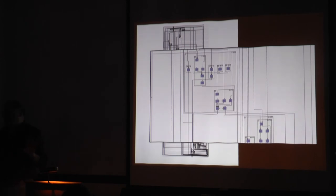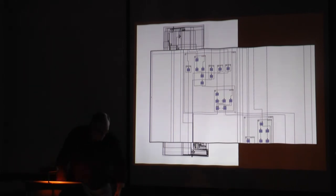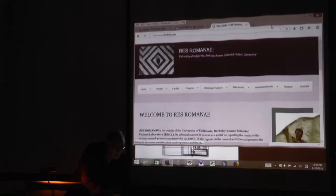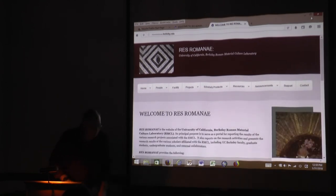We've had all this ready to go for about 2 years now, I guess. And I'm hopeful that I've got some URAP people who will allow me to get this in place, and that's really the last element of the scheme that we need to do. So I see I'm kind of reaching the end of my time. This took longer than I thought, but what I'll do is, if people want to stick around, I'll open up the Res Romani website, and I can show you a bit about what we've got here.